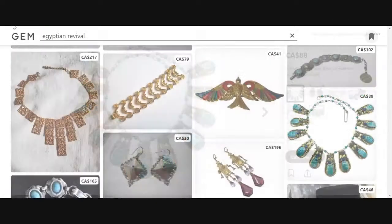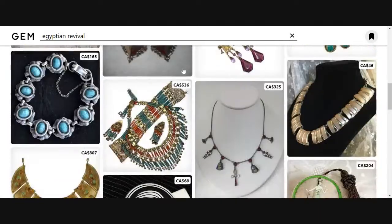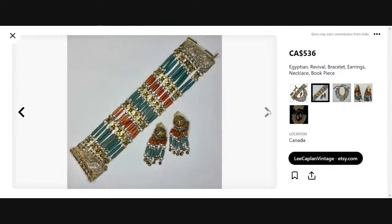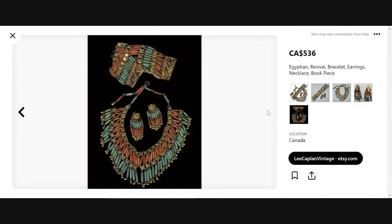I'm going to resume sharing this tab as we scroll. Okay, these pieces are incredible. We're going to jump over after we scroll through. So this is a combination of the faience and the coral. You've got a parure here: bracelet, necklace, and earrings from Lee Kaplan Vintage on Etsy.